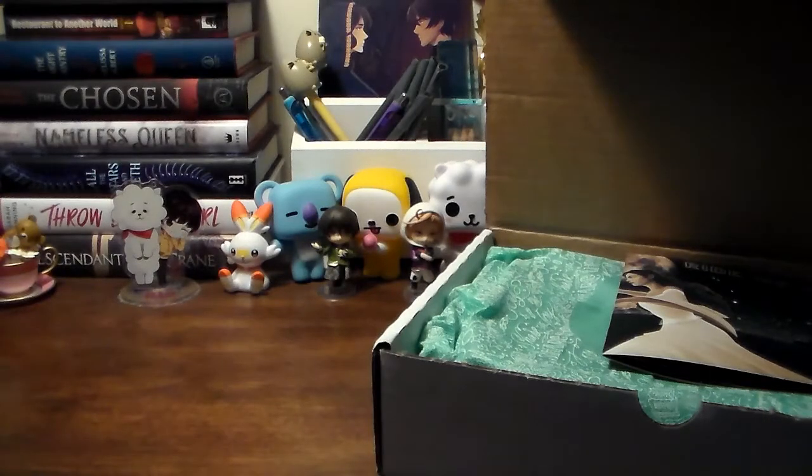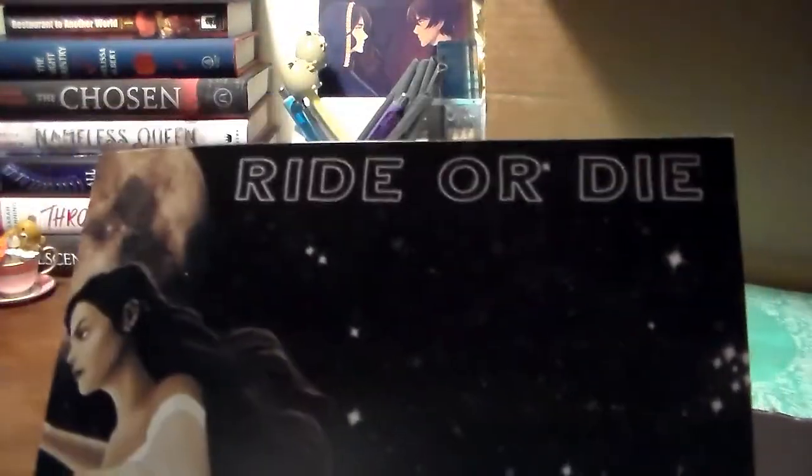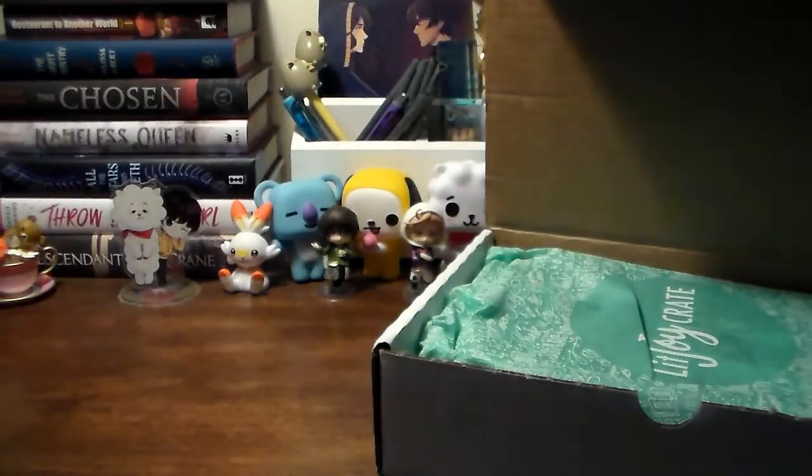So basically, with LitJoy, I just did the book-only subscription box. It's fine, but I wanted to branch out and try something else. Mostly because I liked that Fairy Loot and Owl Crate do exclusive covers, and LitJoy Crate doesn't really do that. They just do the back covers, which I never reverse my books, so it's kind of irrelevant to me. But this is Ride or Die, which is the spoiler card. It talks about, well, we'll go through that last because that's, you know, spoilers.